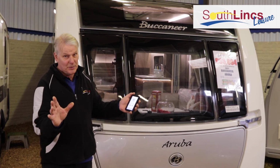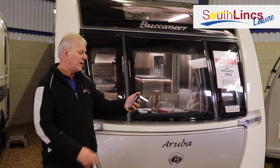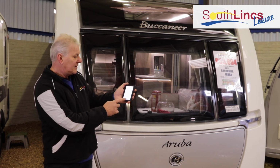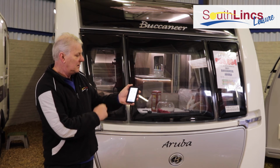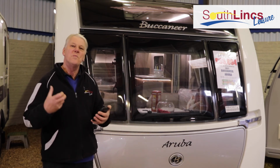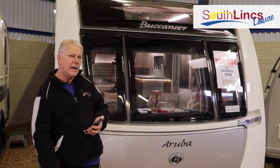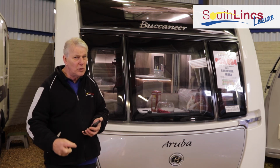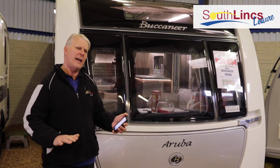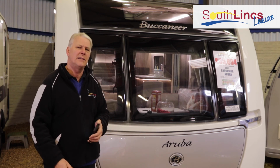I'll talk about the manual side in a minute, but if we press the automatic, that means we can literally press the down button, and as you can hear, things are starting to happen. What happens first of all is a ram comes down and it will try and touch the ground. It needs to go to its full travel to touch the ground. Once it's set itself, it sets the brain in motion to put all the other functions into place.